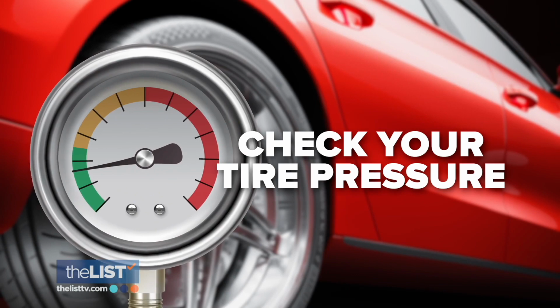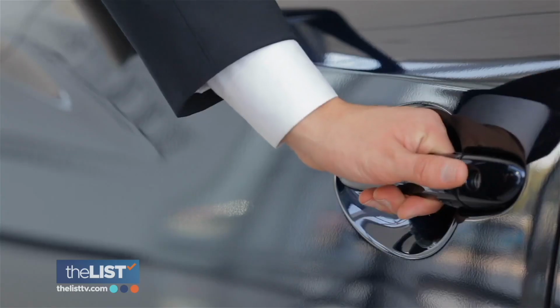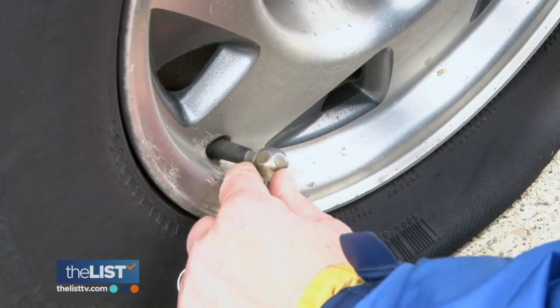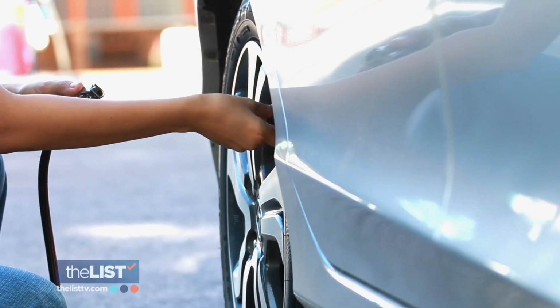Next, check your tire pressure. There's a little placard, usually in the door jamb of your car, that has the proper pounds per square inch that you need to put in your tires. And if your tires are low, that can be wasting gas.